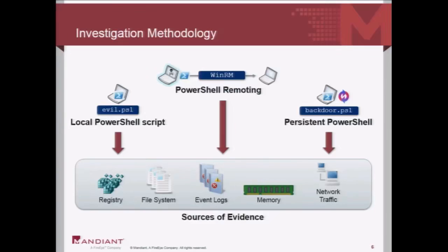And so the three scenarios that we tested were local execution of a PowerShell script, PowerShell remoting, which uses the WinRM protocol, and persistent PowerShell, which is basically just taking some scripted code and configuring it to automatically load on a system upon user logon or reboot.